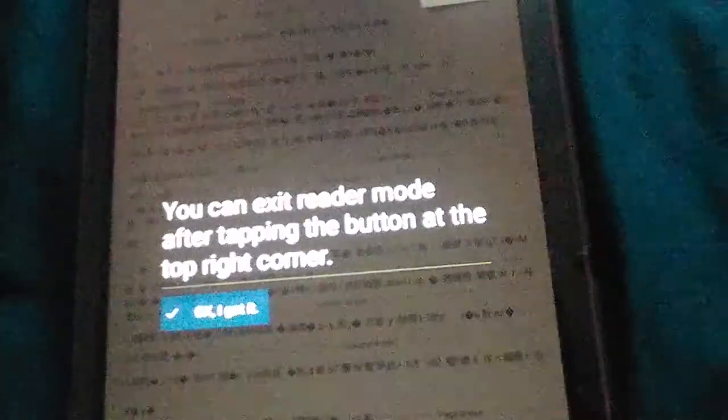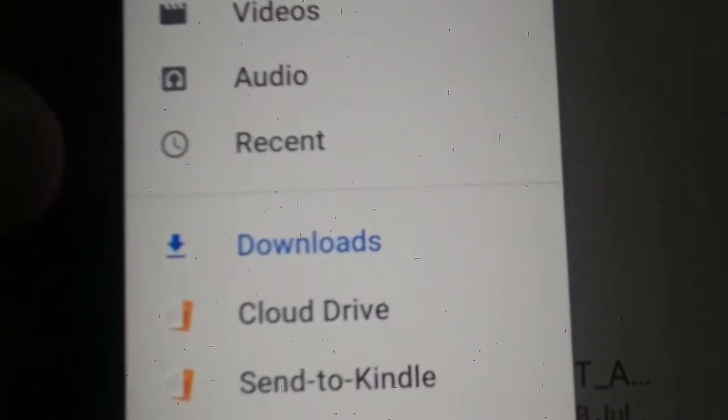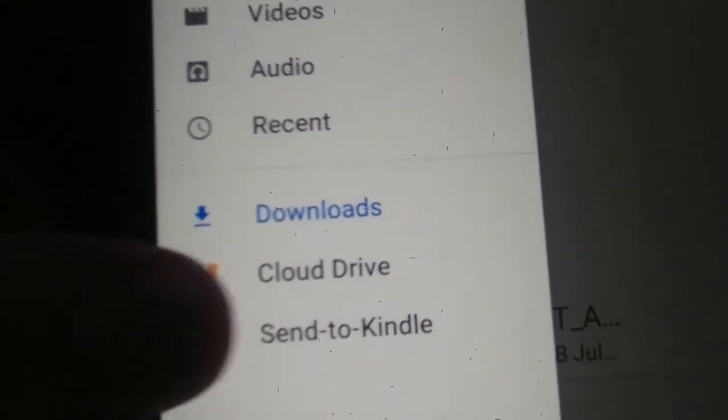And then let's see if I could go to files. Yeah, this is the files. Some of the scribble thing and those other files. So here's fingertips. Here's downloads right here. You can go on that also. Images, videos, audio, recent. And you can download from Cloud Drive and send to Kindle. And there's search if you want to search the files. There's the keyboard in here.